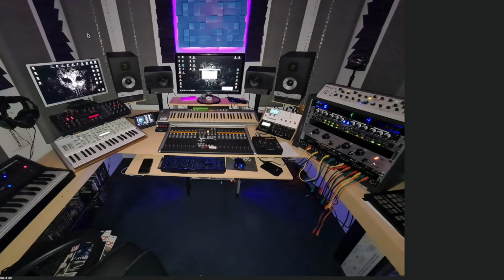Wow. That's also gear intense. Love it. A lot of acoustic treatment. Speakers. Wow. They're hanging from the ceiling. I love that. That's next level shit.